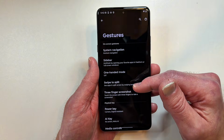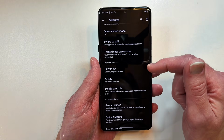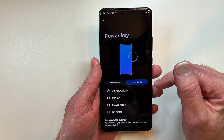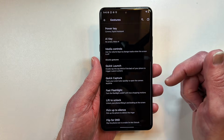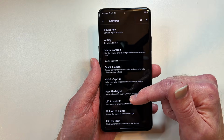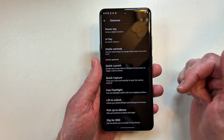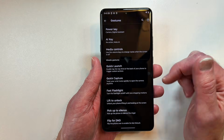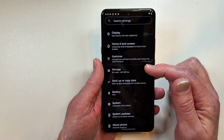You got one-handed mode, swipe to split, 3-finger screenshot. We've already went down there. Power key, you can set that. AI key, you could set that. Media controls, quick launch, quick capture, fast flashlight, lift to unlock, pick up to silence, flip for do not disturb. We saw that earlier. And what else we got here?